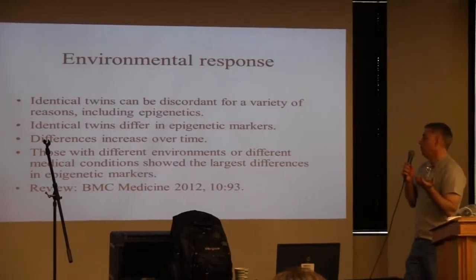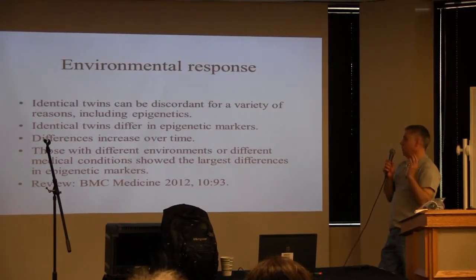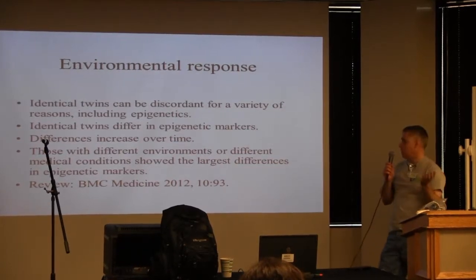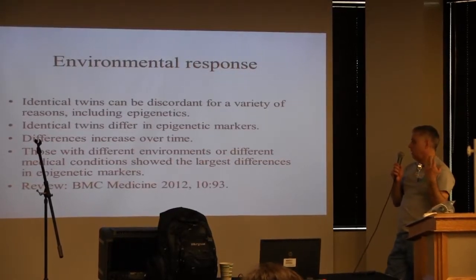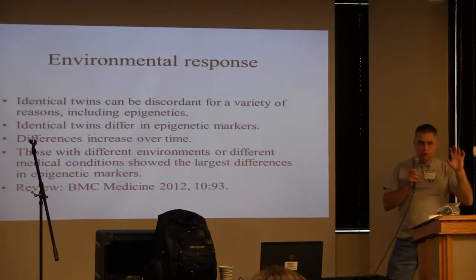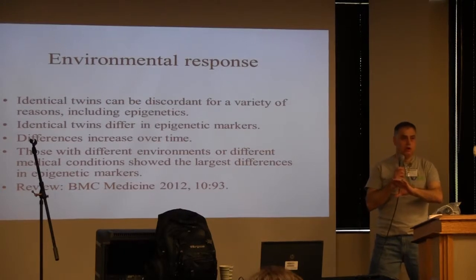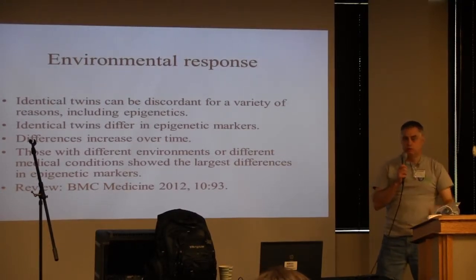When you look at identical twins, they do differ in their epigenetic marks. Those differences increase over time. And if they're reared in different environments, or if you select twins who are discordant for some medical condition, the fraction of epigenetic differences is higher, which is what you would expect.